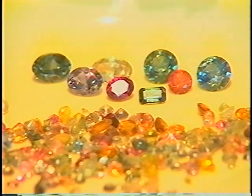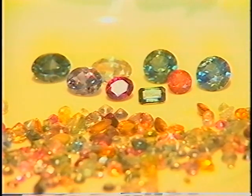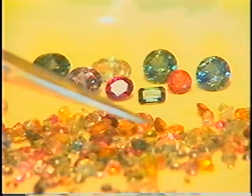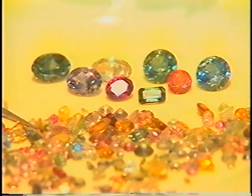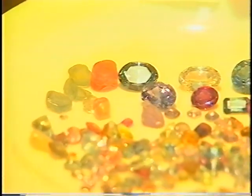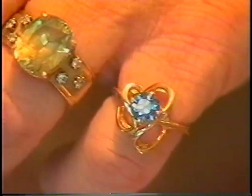Deb Thompson shows some samples that have been found at the mine. This is a very typical color assortment from the Missouri River deposit. Greens are the most common. You see there's a lot of gray, steely gray tones and green gray, green blue. Pinks, lavenders, sapphires are not all blue, obviously. And here's some high-quality stones that have been cut and set in various pieces of jewelry.